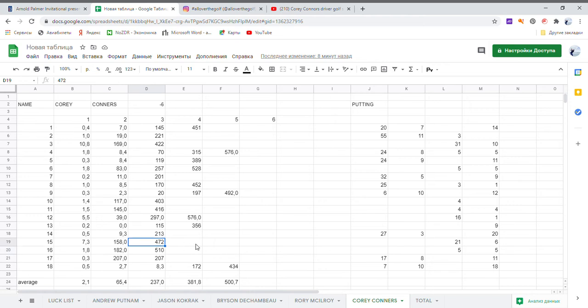The same situation on a par 4. He played 3 strokes. It was a birdie, and the distance was 472 yards. The first stroke finished 158 yards from the hole. After that, the approach was not so perfectly done. The distance was 21 feet 6 inches, which is 7.3 yards, and he made just one putt from this distance. So this is the logic and the methodology of the calculation.